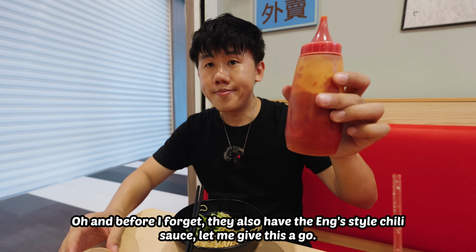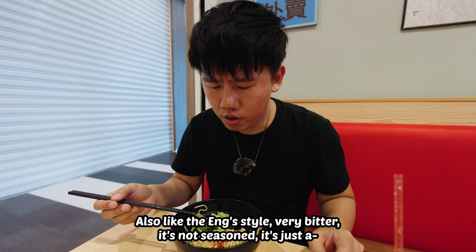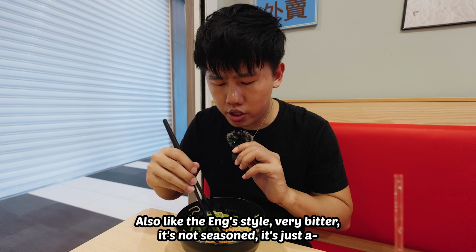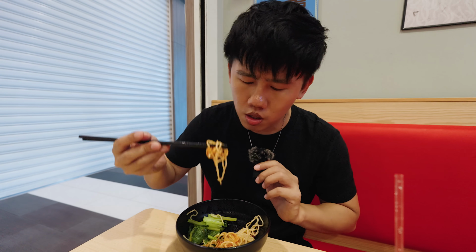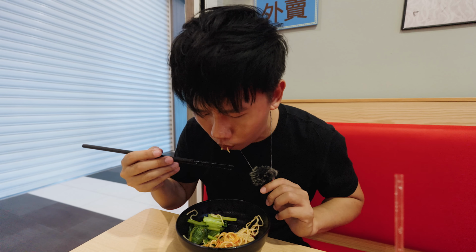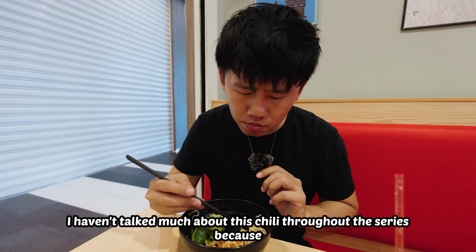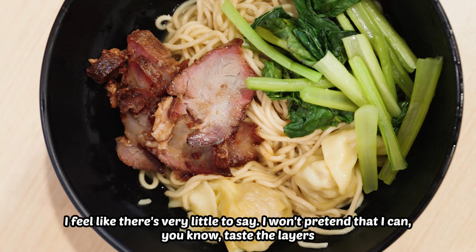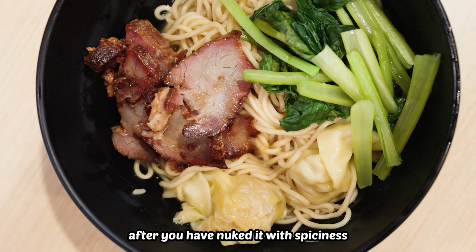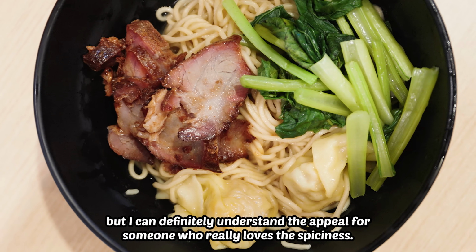Oh, and before I forget, they also have the Eng style chili sauce. Let me give this a go. Also like the Eng style, very bitter. It's not seasoned, it's just a rempah puree as I put it in a previous episode. I haven't talked much about this chili throughout the series because I feel like there's very little to say. I won't pretend that I can taste the layers after you have nuked it with spiciness. But I can definitely understand the appeal for someone who really loves the spiciness.